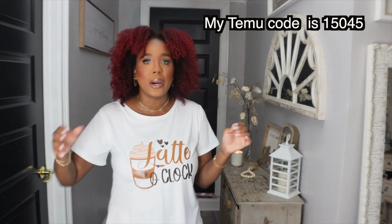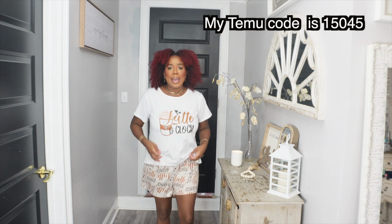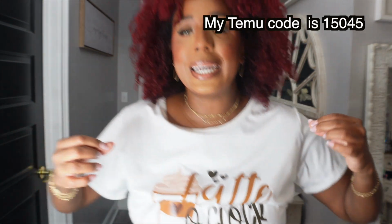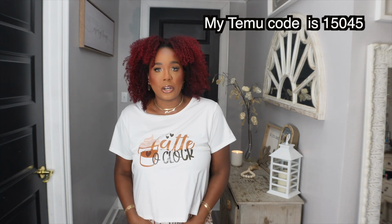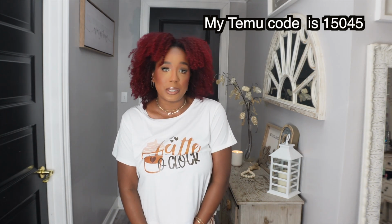So I ordered some more and this is the outfit that I got. You guys know that I'm a coffee lover, and of course it says latte clock, because I love an iced coffee, latte, whatever you want to call it. I just love coffee. So I got the shirts and the tops because I get hot at night. So this fit really good and the material is good.